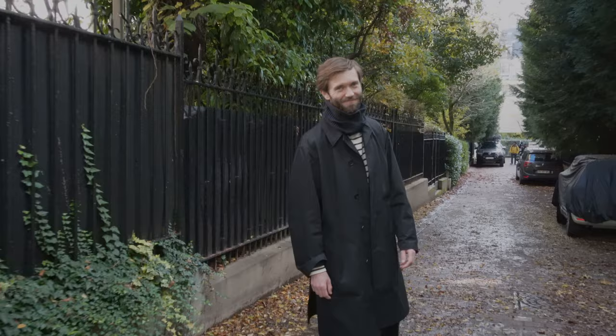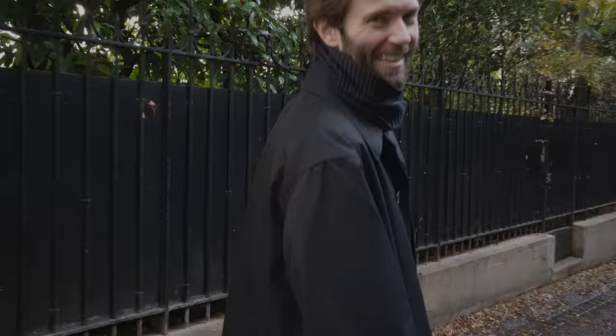Where are we? That is the question. A little alleyway, perhaps. Going to see something special, perhaps. Let's see. Haven't been here before, so let's see what we discover.